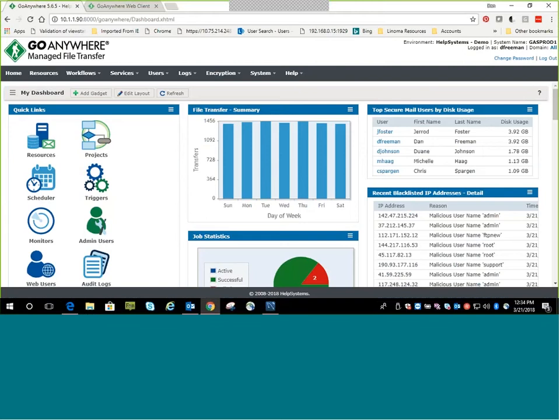When you first log in, each administrator is going to have a dashboard. Now, this is derived from that detailed auditing and logging.